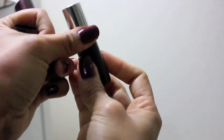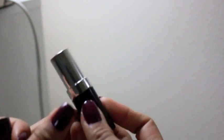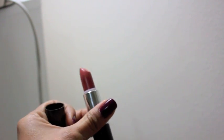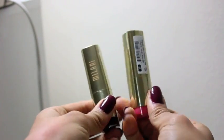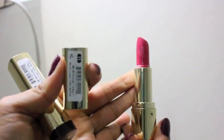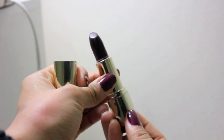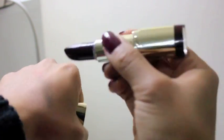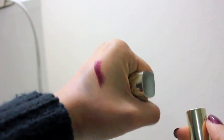Crush, which is a peach. Casba, just like a sandalwood beige type of color. Dark nude. 2 Milani Color Statement lipsticks. And this one's Fruit Punch. Black Cherry, which is also like the exact dupe of Revlon Black Cherry. So it's like a dark red, or dark plummy red type of color.